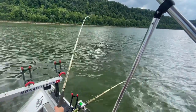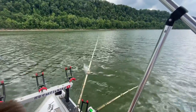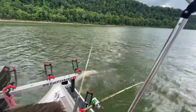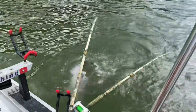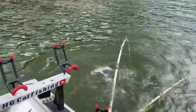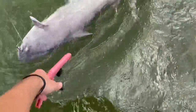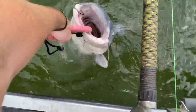There's a barge. Oh, that's a lot bigger fish than I thought it was. That's probably a 25, 30 pound fish. We're gonna have to get him in before we get hit by a barge. Let me get these fish grips. A barge coming for us. Come on. All right, I got him. The bait's still in his mouth. Shad head.